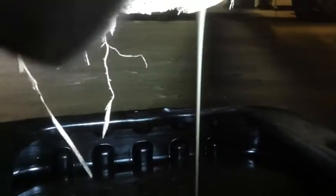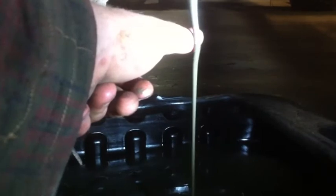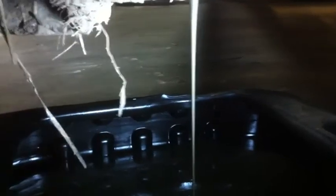It's like bouncing off of my finger. I don't think that's oil anymore coming out of this thing. Looks like chunky clay. That's not gear oil.